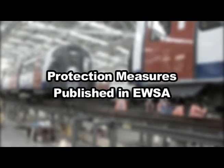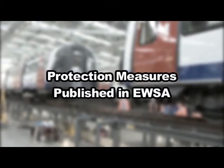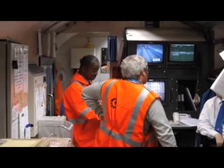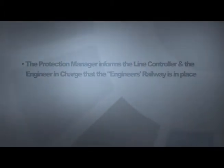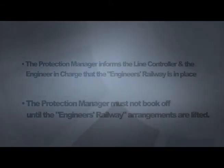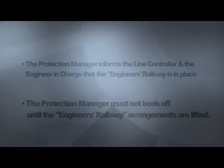The protection manager will then record the precise time when this has been carried out at each location. The protection masters will then book off with the relevant track access controllers. As soon as all the protection measures are in place, the protection manager will inform the line controller and the engineer in charge that the engineer's railway is in place. The protection manager must not book off with the track access controller until the engineer's railway arrangements have been lifted.